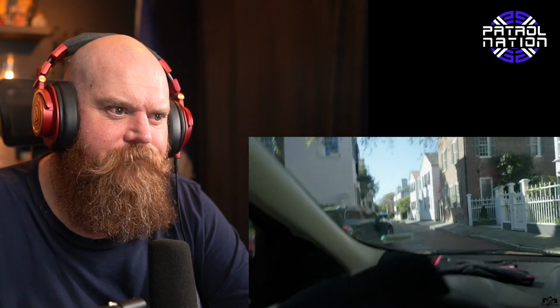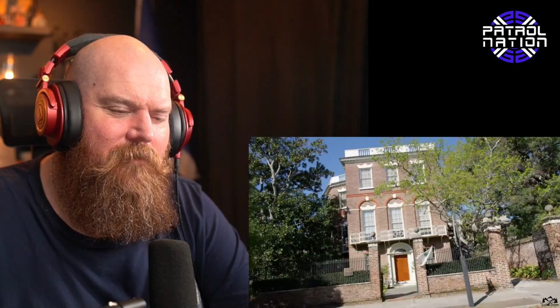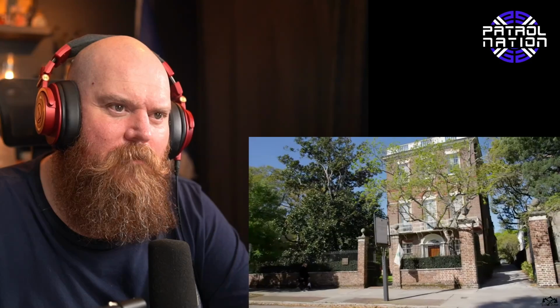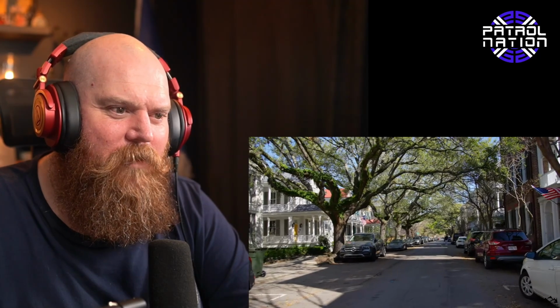More back roads here, frozen in time. These cobblestone roads. That's the Nathaniel Russell House. This is actually one of the country's most important neoclassical homes, which is architecture from Italy, France, and Germany. I want that house. Yeah, can we get it? Yeah, no problem. Let me just pull $1 million out of the bank account. Like, look at that. Look how beautiful that is. You might need a bit more than that.